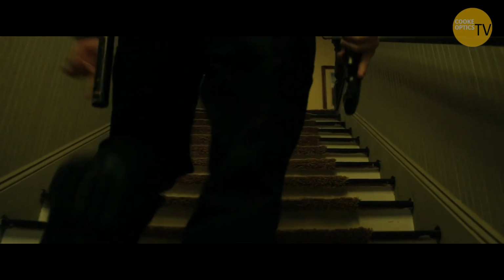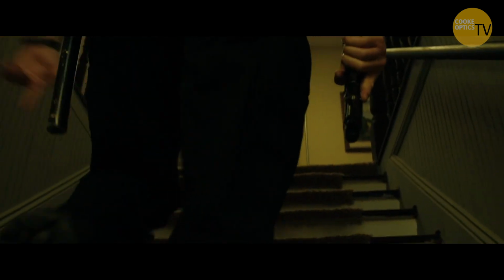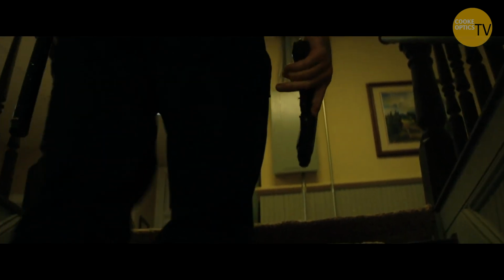So we had a couple of lights rigged up in there just to put a little more light in the stairs. That was far more of a technical exercise with the camera movement than it was with lighting. There may have been 3 lights used in the entirety of that shot, if that. And it was just embracing what was there.